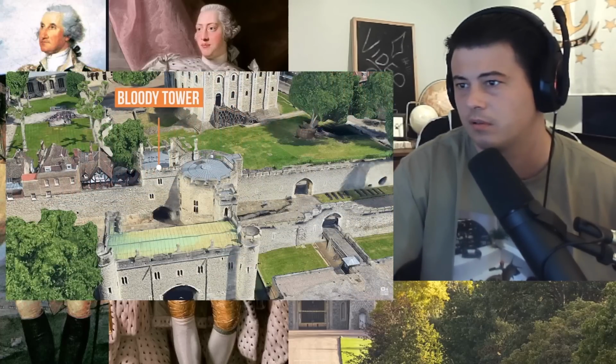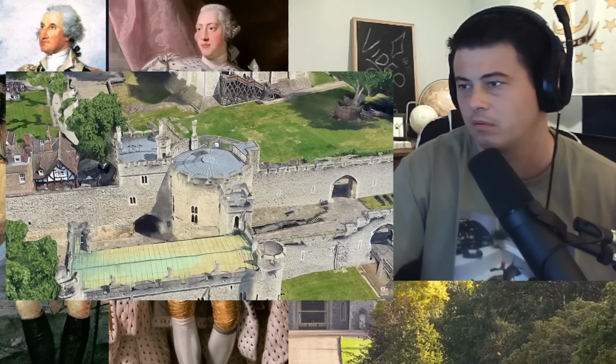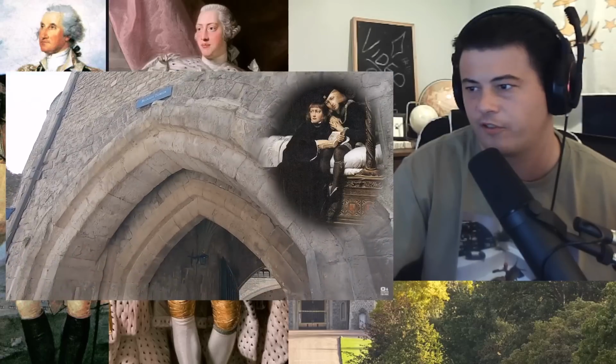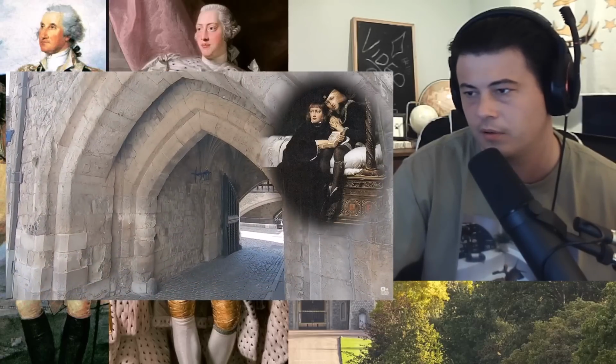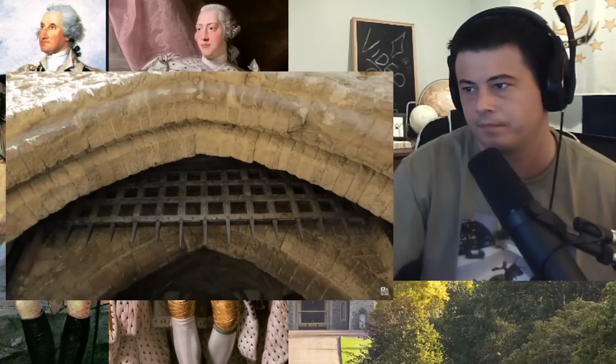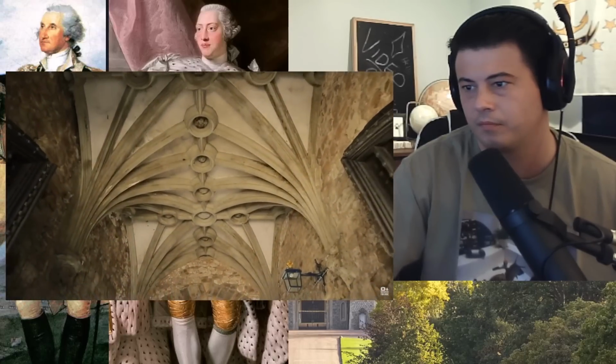The infamous Bloody Tower gets its name from the mysterious disappearance of two princes held there supposedly for their protection by Richard III. They were never seen again until 1674, when two small skeletons were found under the stairs in one of the towers. Widely believed to be the princes' bodies, they were interred at Westminster Abbey.